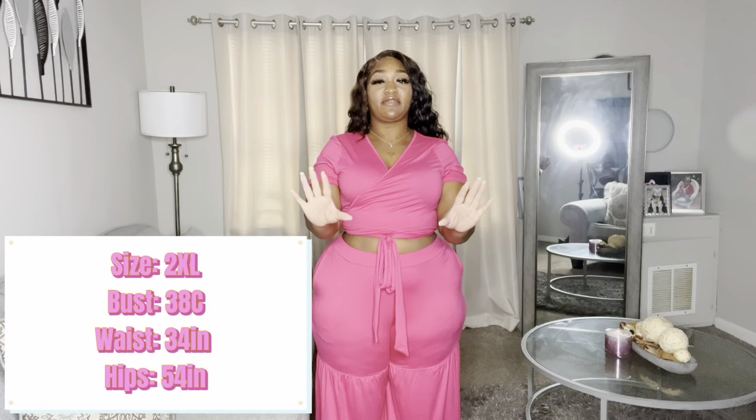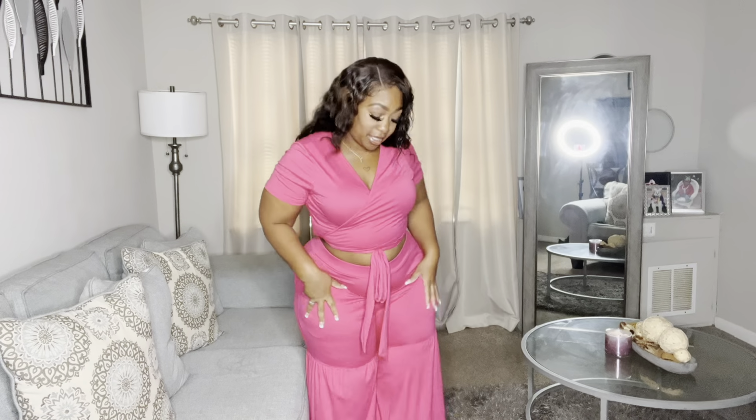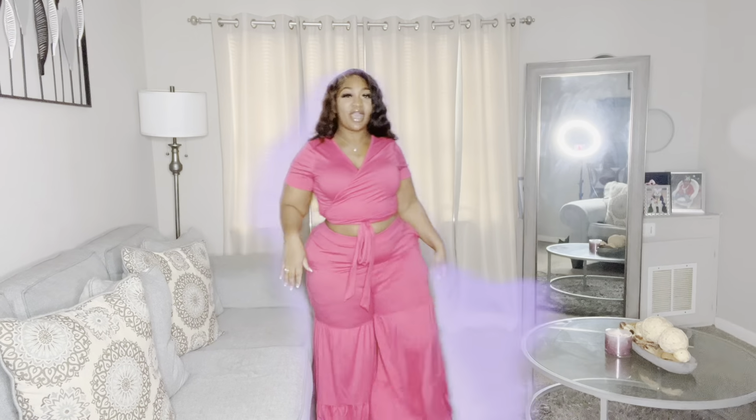I would recommend everyone to size down because it's pretty big on me. Pants that are 2X on me normally fit a little bit tighter, but these are really, really big, so size down. This is a vacation look, you guys, a beach look, because look at these pants, baby. You got room to do everything in these pants. They're very comfortable, but they are big, so I would say get it in a smaller size for you girls.